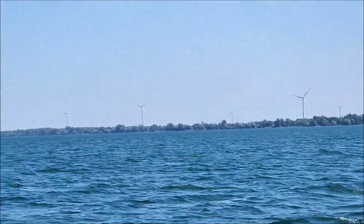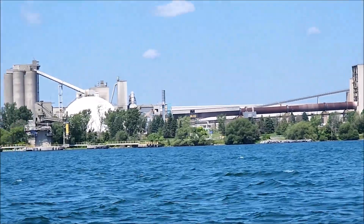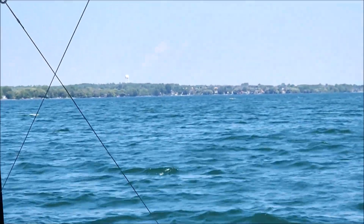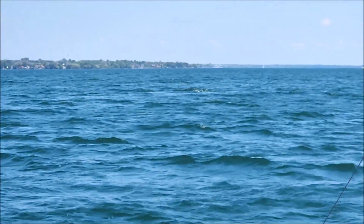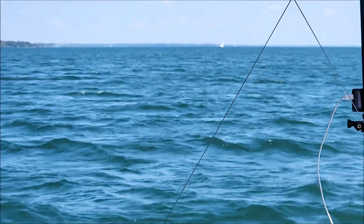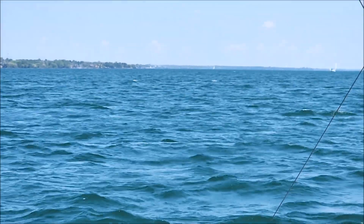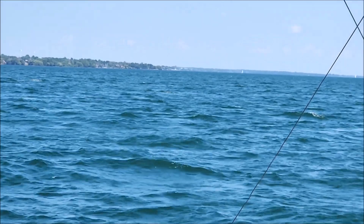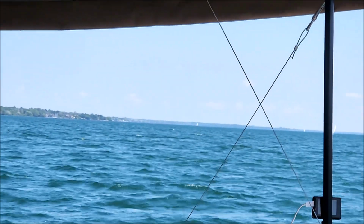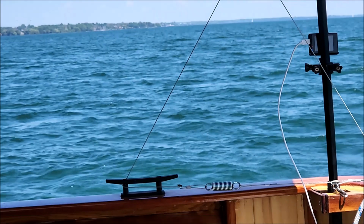Lots of windmills over on Amherst Island. Barge, and it's right in there. We've got about 30 kilometers to get to Kingston, and then another 8 kilometers from the harbor up to Kingston Mills. So it's going to be close. I'm estimating, well, 5:15-ish that we get there. I'm not sure if I'll have time to lock up with the last lockup of the day. But anyways, I'll get there.